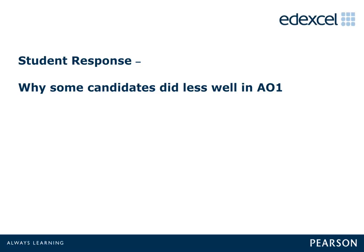Students who choose titles which lead to largely descriptive responses instead of ones which encourage engagement in argument tend to score less well. Weaker AO1 scores tend also to be associated with activity logs, which simply describe activities, rather than showing evidence of ongoing reflection on the project process.